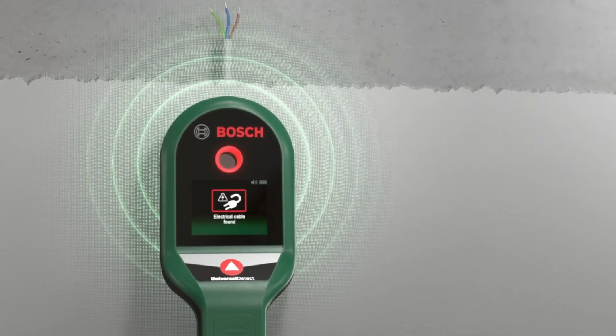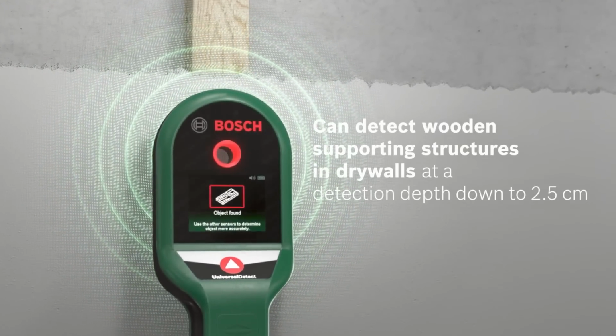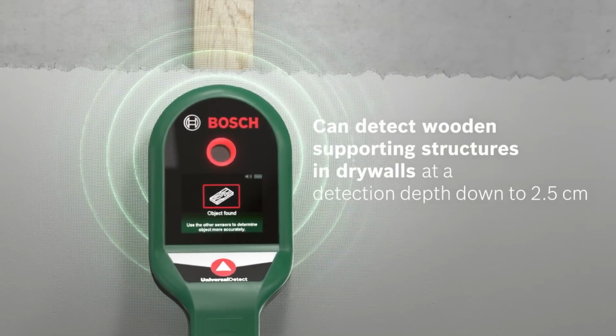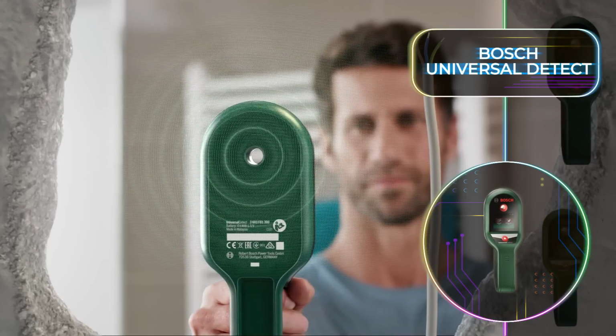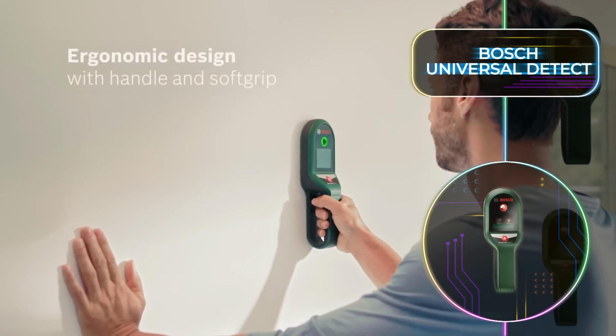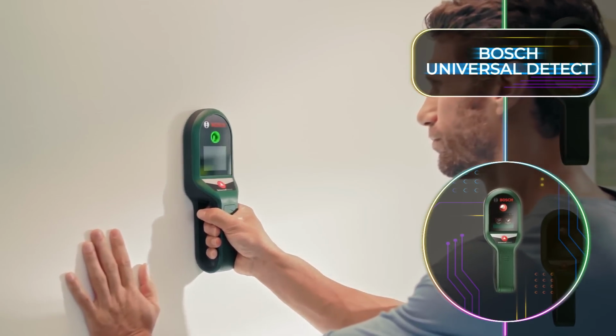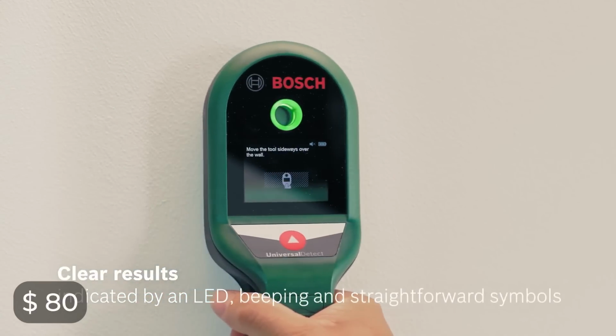As an added bonus, it can be used on drywall to scan for reinforcing structures as deep as 0.8 inches or 2.5 centimeters. The tool is truly perfect for everyone since the menu interface can be selected in a number of languages. For optimal convenience, both light and sound indicators are included. This striking tool comes in at an impressive $80.